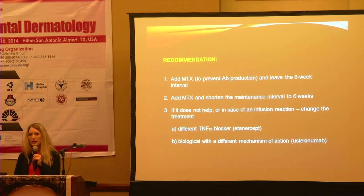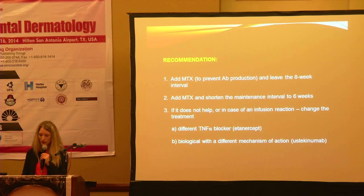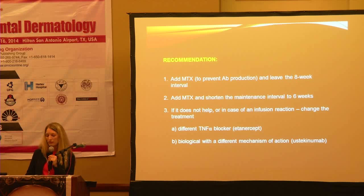If this does not help, or in case of an infusion reaction, we recommend to change the treatment either for a different TNF-alpha blocker. We recommend a fusion protein, which is etanercept, because the antibodies are not neutralizing, and methotrexate can even be discontinued with etanercept. Or we choose a biological with a different mechanism of action, such as ustekinumab.